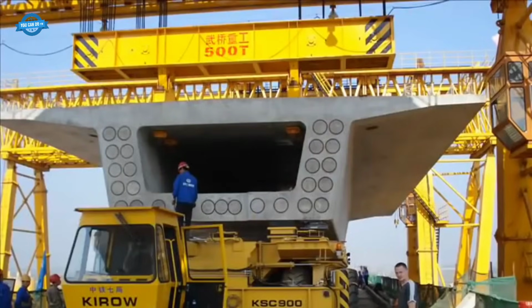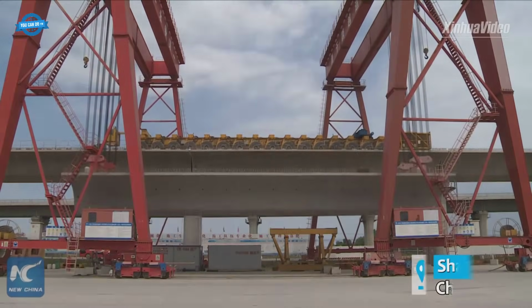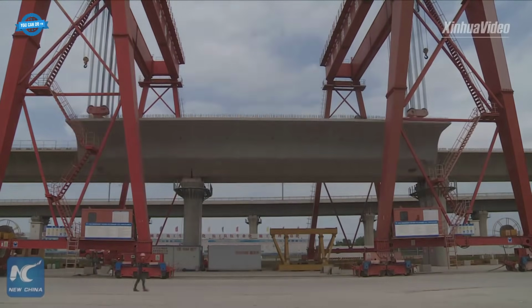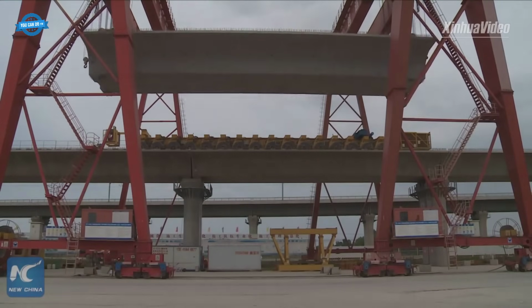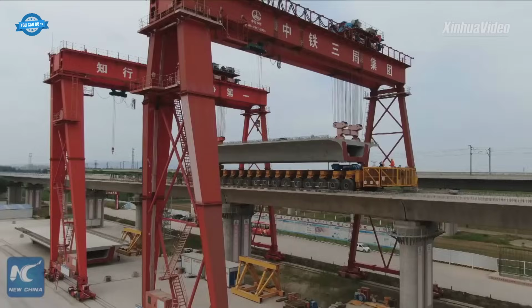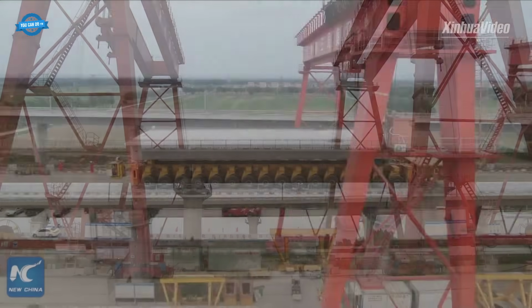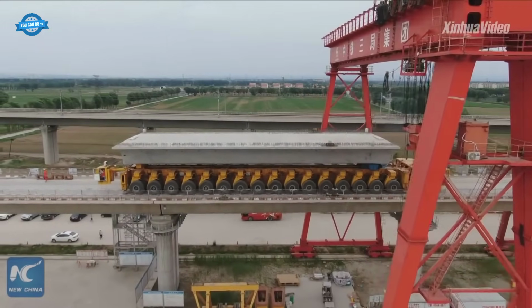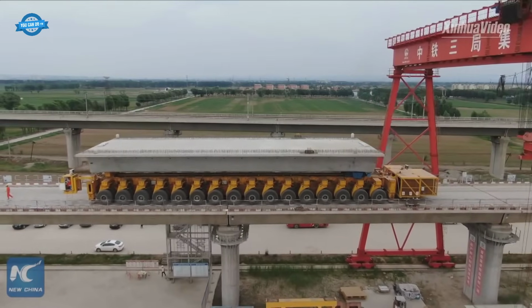In the construction of high-speed railway bridges, precision is paramount to ensure the safety and efficiency of train operations. Precast concrete girders, bridge segments, and other components must be precisely positioned and assembled to create a seamless and robust structure. Heavy machinery like the KSC 900 plays a pivotal role in this process, allowing for the careful transportation and placement of these elements.